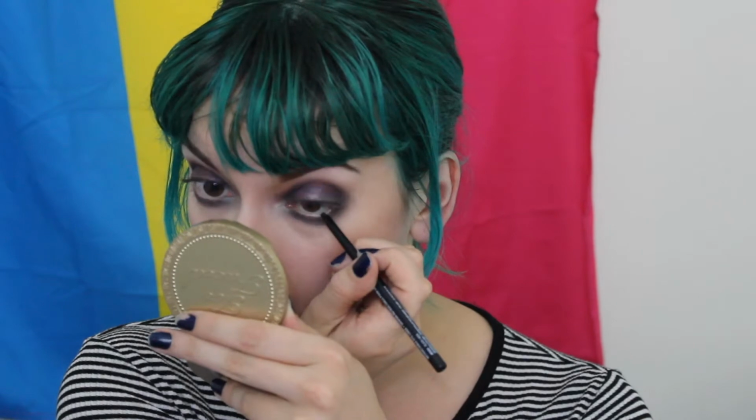Now to really help this eye look, I am going to go in with my NYX retractable eyeliner in black, and I'm going to use that to tightline my upper lash line as well as my waterline.